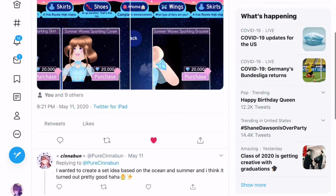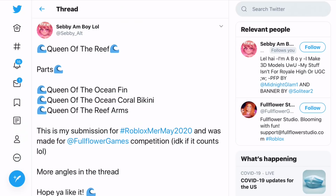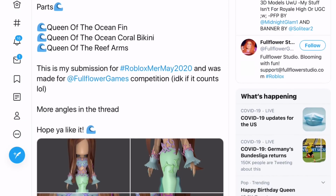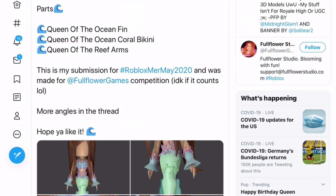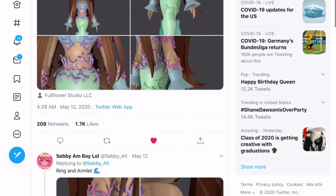But anyways, I'm pretty sure that, oh wait, no, we have one more tweet. Why do I always forget one of the tweets? So this is made by Sebi. There was another one made by this person, but I'm pretty sure this set is a little bit different. It has the Queen of the Ocean Fin, Queen of the Ocean Coral Bikini, and Queen of the Reef Arms. This is my submission for Roblox Mermaid 2020. Wait, what's that? And it was made for Fall Flowers Games Competition. I have no idea what that is, but okay.